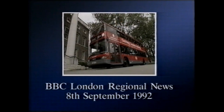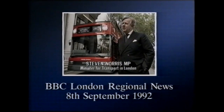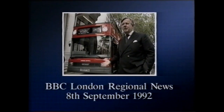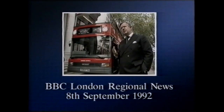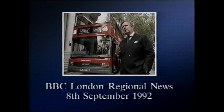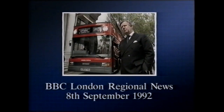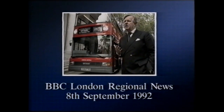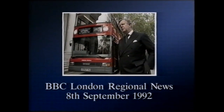I think it's the future for buses. I think if you're going to tempt people out of their private cars, you've frankly got to give them a comfortable ride, one that's actually quite attractive to them. And this kind of bus, which is air-conditioned, with really nice seating, much better access for disabled people, very user-friendly, to use the jargon, is exactly what I think the future of buses is going to be.